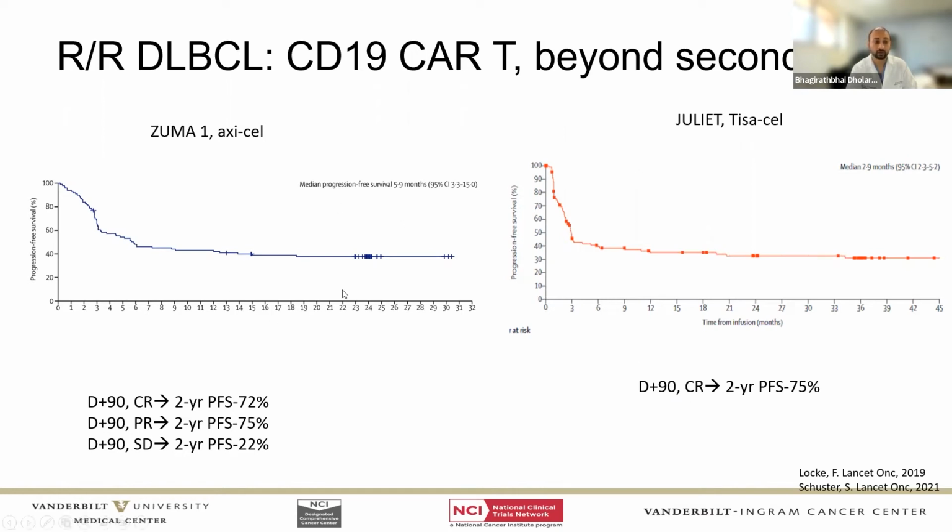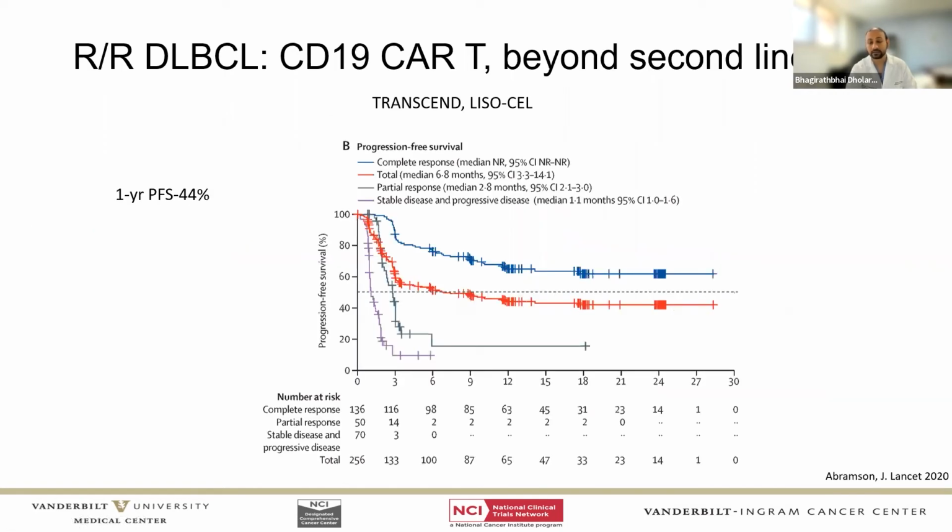So we are actually curing roughly 35 to 40% of patients with a highly refractory disease, and you can compare this outcome to the SCHOLAR-1 data, which I showed earlier, where less than 20% of patients were surviving beyond 6 months. Similarly, Tisa-cel is another FDA-approved CD19-directed CAR T-cell with a comparable outcome. And this is Liso-cel data from the TRANSCEND study, which also enrolled patients with highly refractory diffuse large B-cell lymphoma, showing excellent long-term durable remissions.